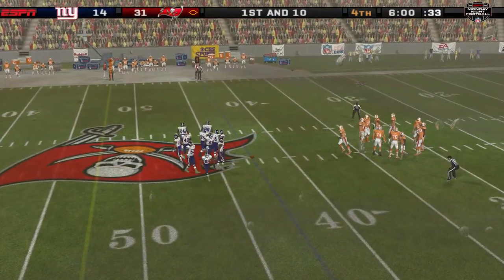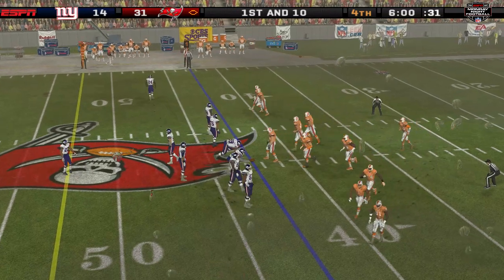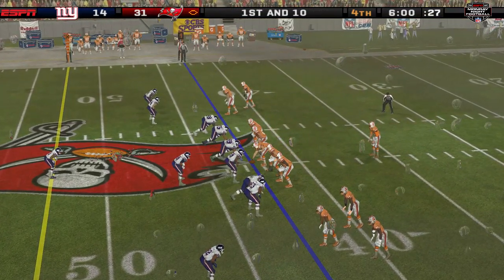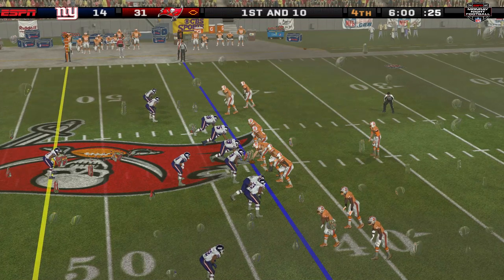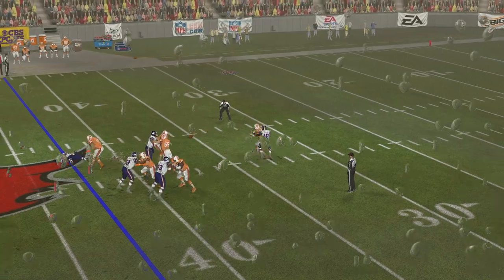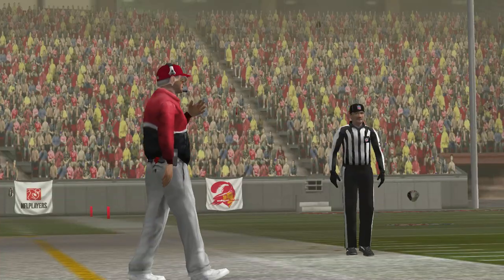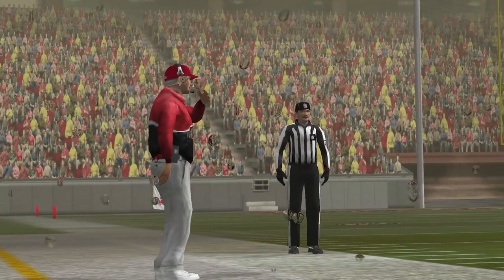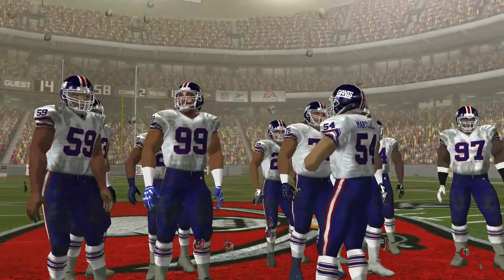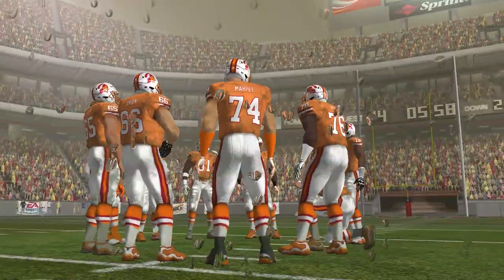Ball on their own 43. Ball on the 43-yard line. Only one man in the backfield. Going to the air on first down. Gets the pass off. Broke it up. He was pressured as the defense forced the issue. Yeah, and that's something the defensive coordinator mentioned in practice this week. Making the quarterback throw the ball before he's ready to throw it.